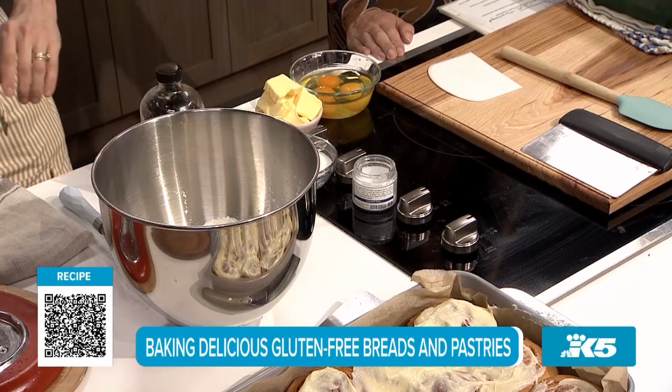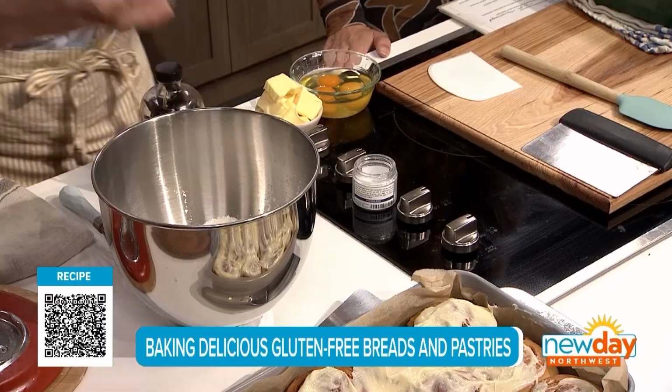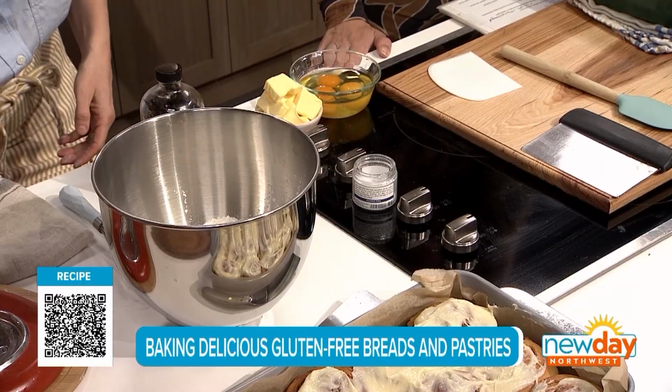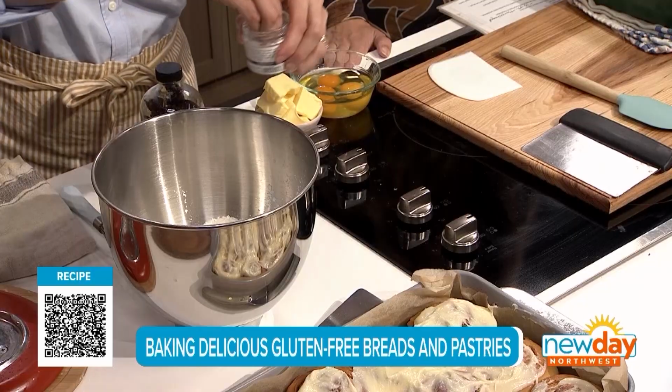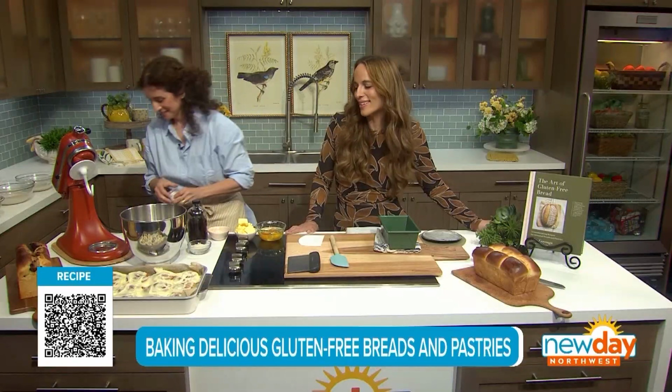Definitely. And then we're going to add sugar. All of it? Yes. It is an enriched dough. It is supposed to be sweet. And then we're going to add a pinch of salt. That looks like fancy salt, too. It's a little bit fancy.